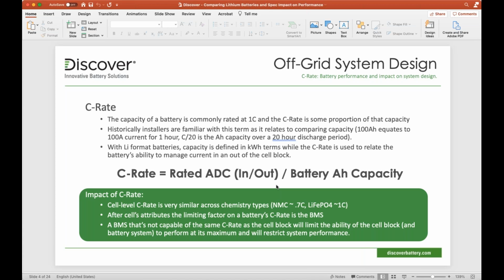When I talk about C rate, it is a proportion of the battery's ability to handle current divided by its amp hour capacity, or its overall kilowatt hour capacity, if you want to take the voltage into consideration. If there are any questions on that, we can answer those, but I just wanted to set the table. It's some basic math, and it's really pertinent to any discussion about lithium, because lithium batteries are limited by the current that the BMS can handle. Well, the fundamental lithium cell capability, but that's usually not the hindrance. They're limited by the BMS's ability to handle current on a sustained basis.